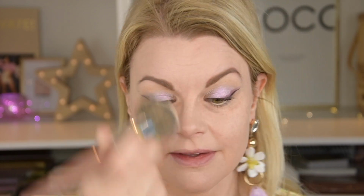Just gonna buff it, blend it a little bit together. It is a light shade, but you can see my neck. It actually works with my neckline, so it's not too light. I mean, I'm very light right now, as you can see. So this is a good shade for me.